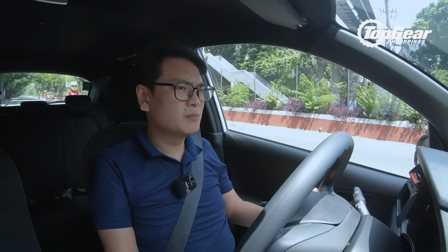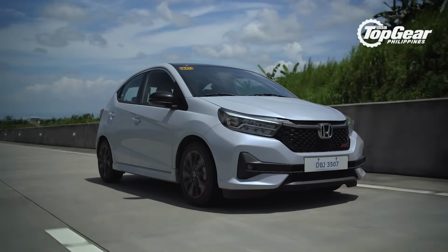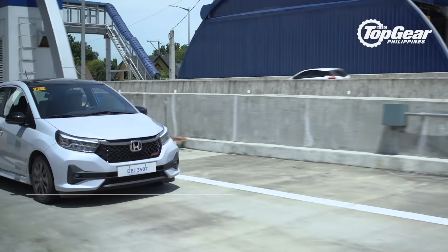But really, anything this small is going to be great around town or in the city. I mean, that's what these cars are for. But what's it like when you take it out on the highway? Well, we also drove it along Calax, and surprisingly, it actually does well.